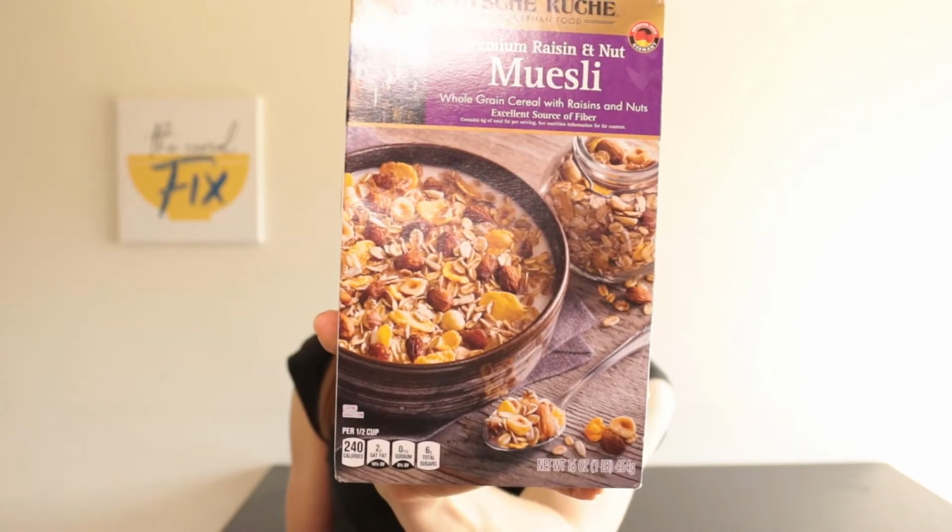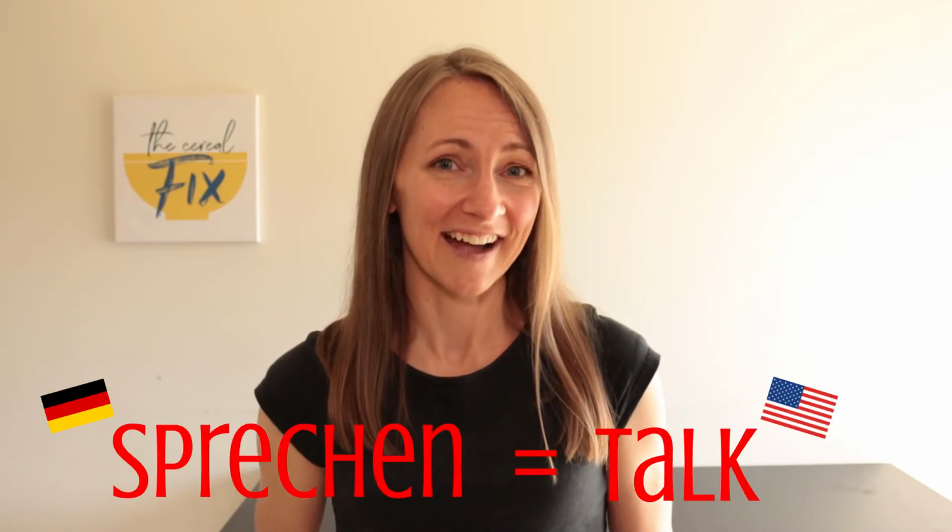If you live near an Aldi, you might find that muesli is only sold seasonally. If you don't live near an Aldi at all, first, I'm really sorry. And second, you might be tempted to go into your grocery store and grab the first box labeled muesli that you see. But before you do that, let's sprechen. I mean, let's talk. Not all mueslis are the same.